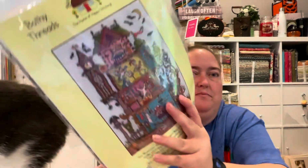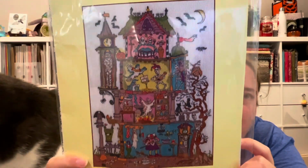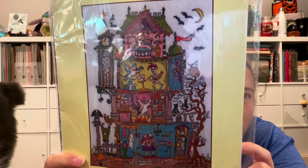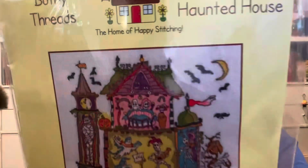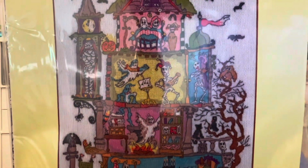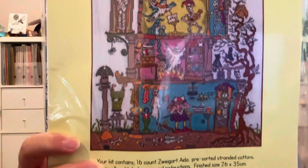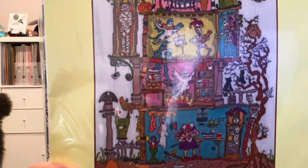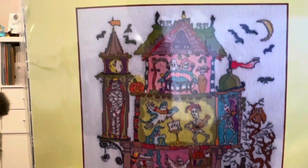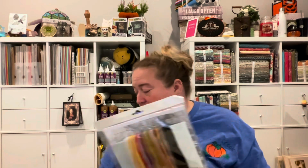Okay, back to what I was saying. Hopefully you don't get a butthole shot. Bothy Threads cut through series. I got the Haunted House. So look at the detail in this stuff. It is so stinking cute. Let me get closer. I know I got some glare, I apologize. But the detail, look at this guy holding his head. It's just amazing. It's so good. So I got that, and I'm excited about that.